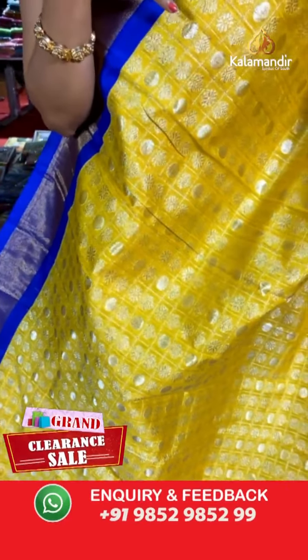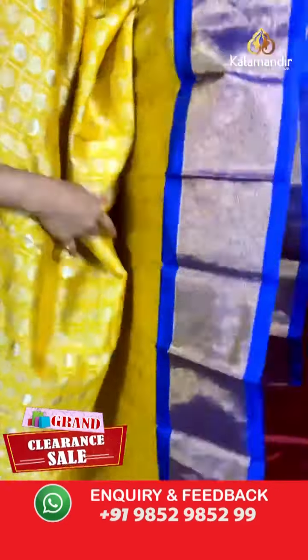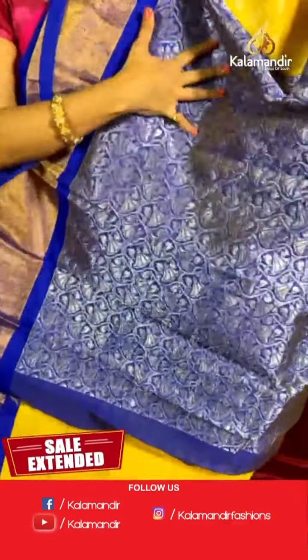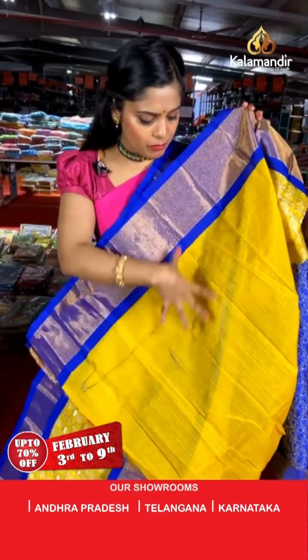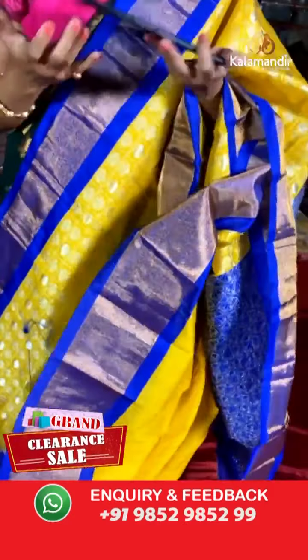Yellow color with royal blue combination, fully covered in silver zari checks in buttis and gold zari strip on the border here, contrasting in color. And then comes the pallu, which is again contrasting in color and fully zari woven. To go along with this saree, the blouse piece is going to be plain, embossed and a border to it. So same color only. Let's check out the pricing details.